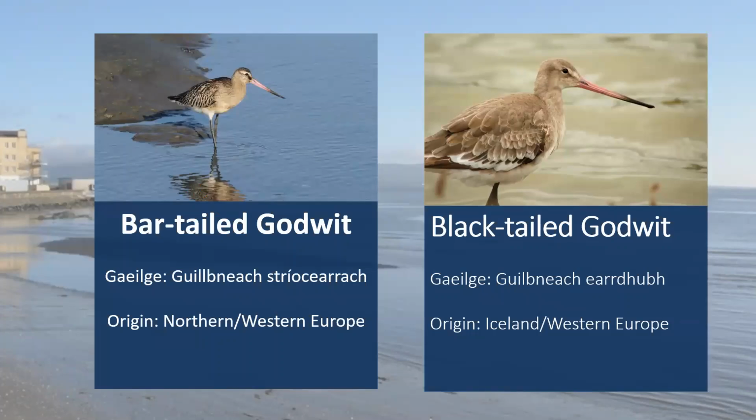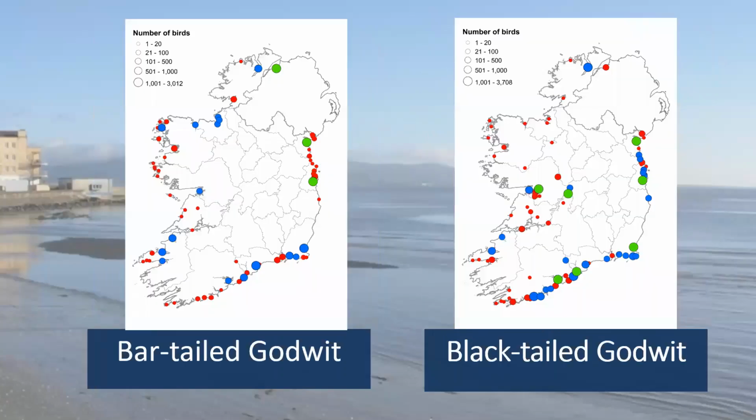On the flip side again, other good news stories. So black-tailed godwit, which come to us from Iceland and Western Europe, bar-tailed godwit again from the opposite direction in Northern Western Europe. Similar ecology in a way, although one of the tricks you can use if you're confused about what kind of godwit you're seeing on a grassland site is that bar-tailed godwit feed on sandy substrates, not on muddy substrates. Black-tailed godwit do feed on muddy substrates, so they can be found in grassy and some inland sites, but you will never find bar-tailed godwit there.